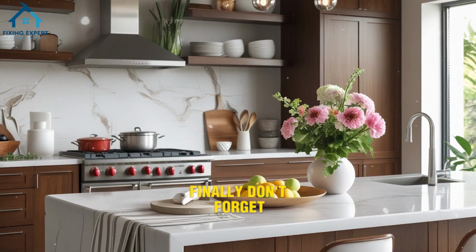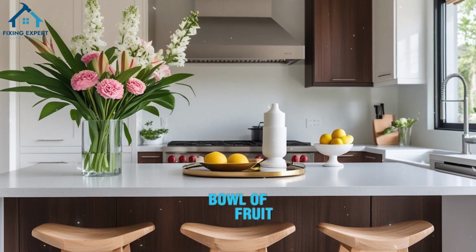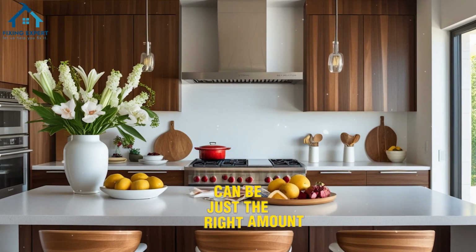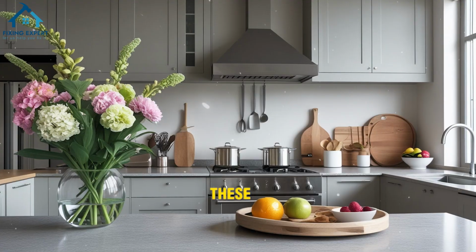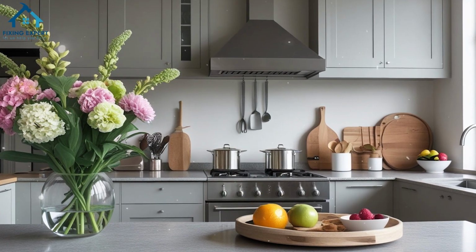Finally, don't forget the accessories. A vase of fresh flowers, a bowl of fruit, or a stylish tray with a few cooking essentials can be just the right amount of decor. Keep it simple and choose items that complement your island's design. These little details will make your island look inviting and chic without the clutter.